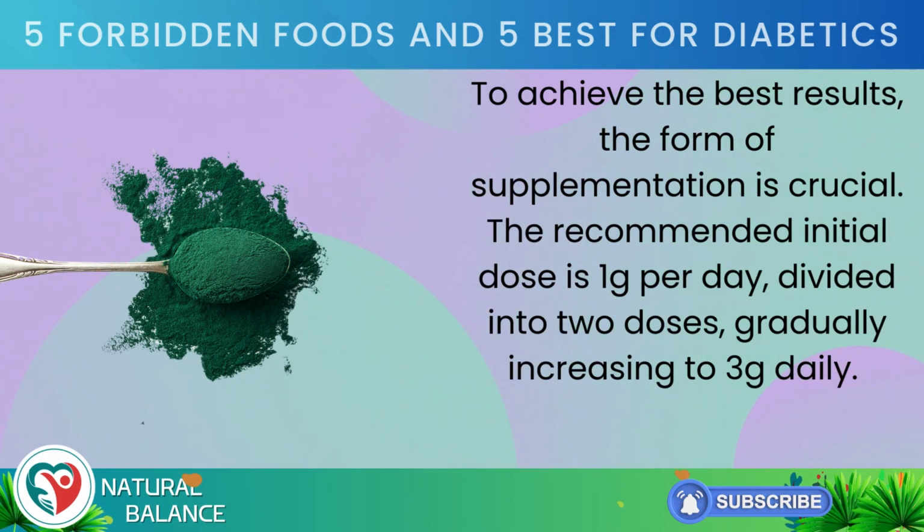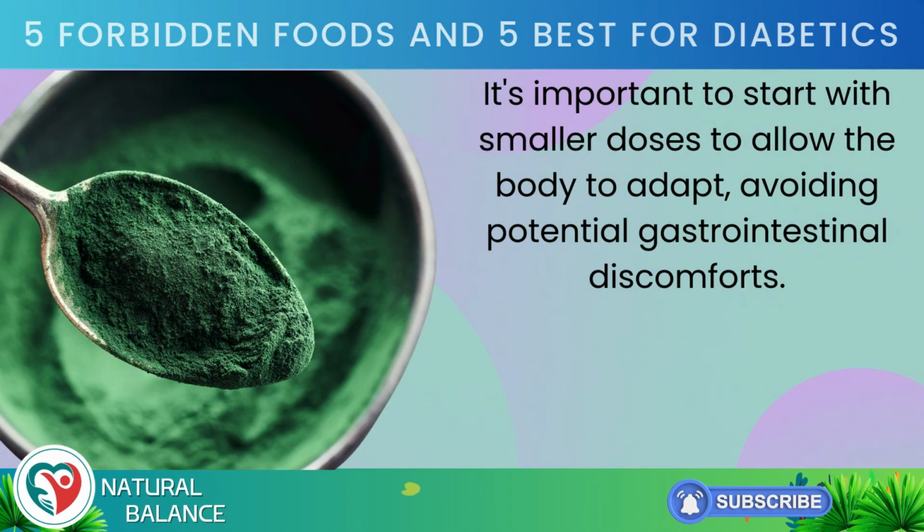To achieve the best results, the form of supplementation is crucial. The recommended initial dose is 1g per day, divided into 2 doses, gradually increasing to 3g daily. It's important to start with smaller doses to allow the body to adapt, avoiding potential gastrointestinal discomforts.